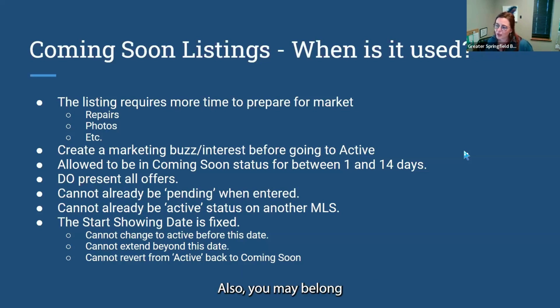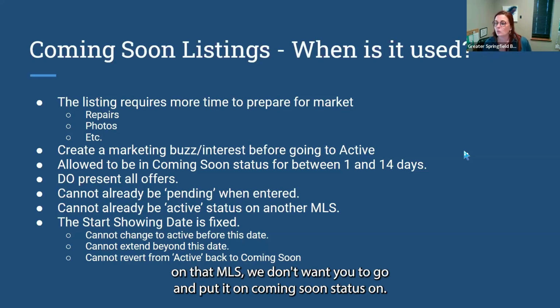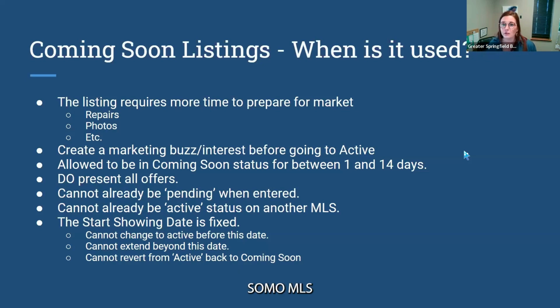Also, you may belong to another MLS, and if you have put it in as active status on that MLS, we don't want you to go and put it on coming soon status on SOMO MLS.